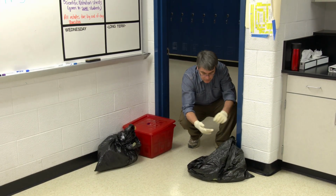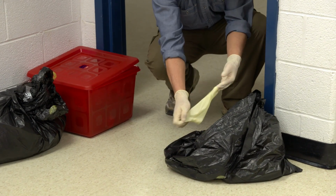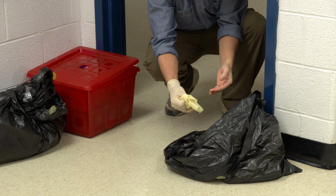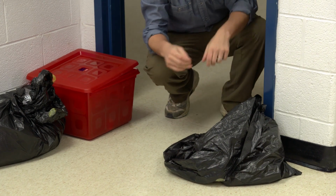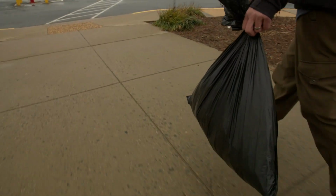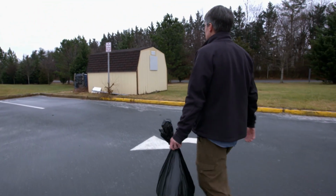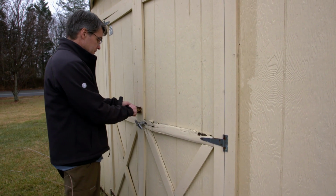Remove one glove and then the other using the special technique shown, and then place them into the trash bag. If you are wearing clothes that might have mercury on them, take them off and put them in a trash bag. Finally, remove the second pair of gloves using the special technique and seal and double bag the PPE according to the same procedure shown earlier. Place all the sealed double bags outside in a secure place on the school grounds. They should be stored until they are either properly disposed or they can be screened for mercury.